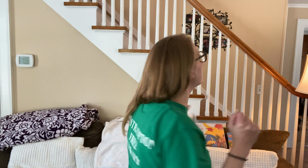Are you ready? Put your hands up high and pretend that those are leaves. Autumn leaves are falling, falling, falling. Autumn leaves are spinning, spinning, spinning. Woo! Autumn leaves are floating, floating, floating. Autumn leaves are turning, turning, turning. Autumn leaves are dancing, dancing, dancing. Autumn leaves are blowing, blowing, blowing. Autumn leaves are falling, falling, falling. And autumn leaves are sleeping, sleeping, sleeping.